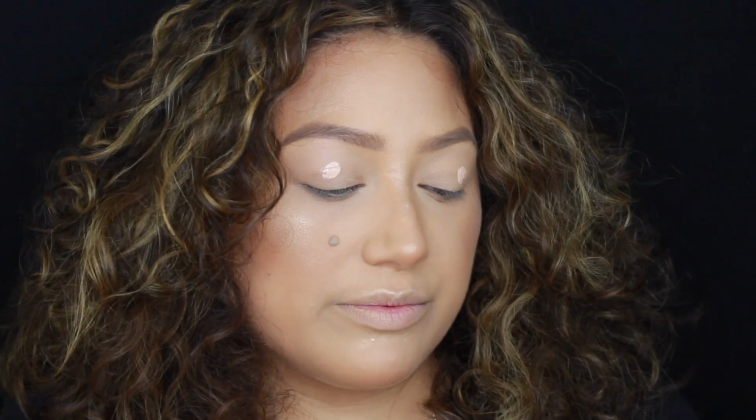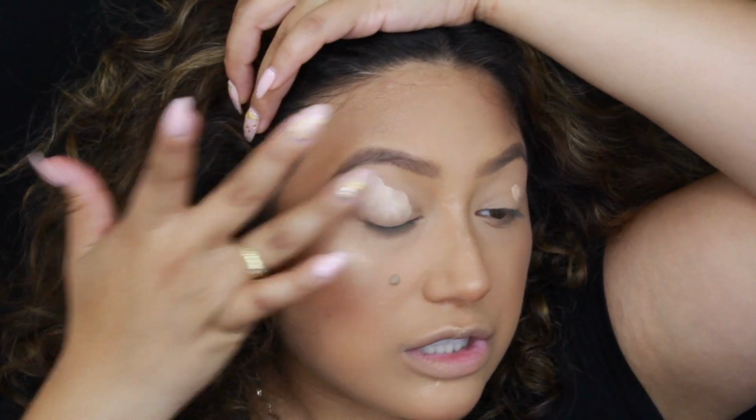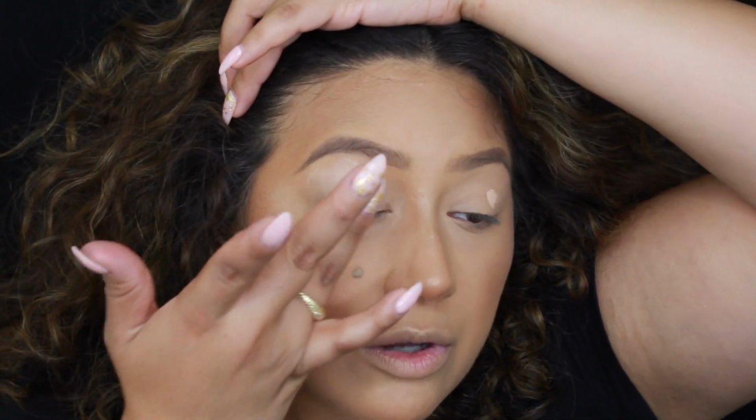Alright, so as you guys already know, I already have my base done. With this collection, she did come out with an eyeshadow primer. I tried it, and I don't know, just wasn't exactly impressed with the eyeshadow primer. I guess I kind of just have to try it for myself, actually using it on the lid, and see how well it works for me to really say how good it is.